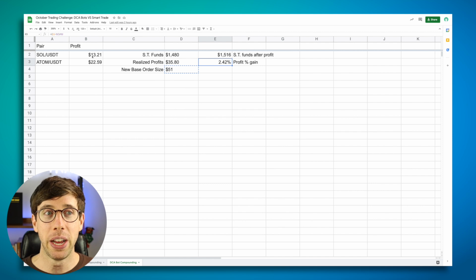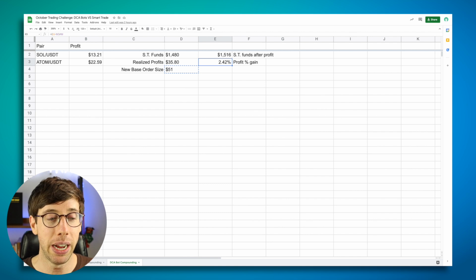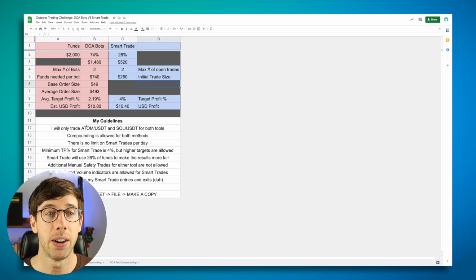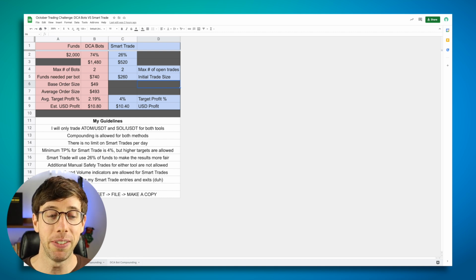If I were you and I copied these settings and I saw what was happening in the market, I would have added another emergency safety trade using the add funds button, but we can't. I'm not doing that for myself because my rules are here. I'm only going to trade these 2 pairs. I can compound. There's no limit on smart trades per day, but additional manual safety trades for either tool are not allowed. So it's okay, but you could definitely make more.